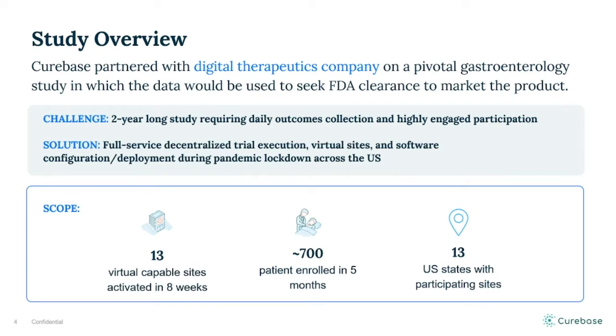So back in 2020, we partnered with a digital therapeutics company. They were trying to test whether or not a digital intervention could be therapeutically useful in a setting for gastroenterology. It was a non-invasive treatment, but it was a multi-cycle treatment. So instead of getting your chemo dose every 6 weeks, you would be interacting with this digital therapeutic on a regular basis. It was a 2-year-long study, and there were a lot of patient-reported outcomes that would be collected as the primary measures of efficacy.